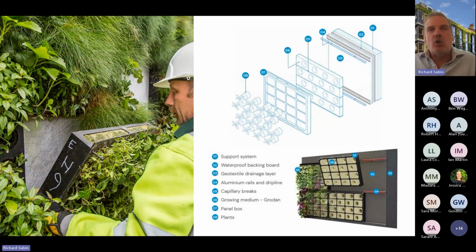And at the core of the BioPanel system is the Grodan growing medium. It's a hydroponic growing medium. And I want to just take a little bit of time to talk through why we use a hydroponic growing medium and how brilliant it is and how it makes it so resilient and predictable in terms of the long-term performance of our living walls.